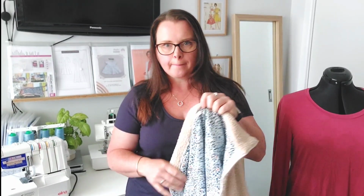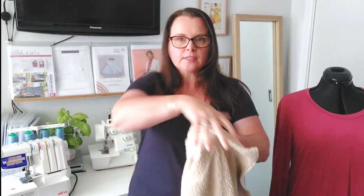And it can be made in so many different fabrics, and you can get so many different styles out of the one pattern. And I love that. It can be made in knits and in wovens, and I love patterns like that. Versatility is wonderful for a pattern. Mine is made in a poodle fleece. I'll put it on for you so you can see it.